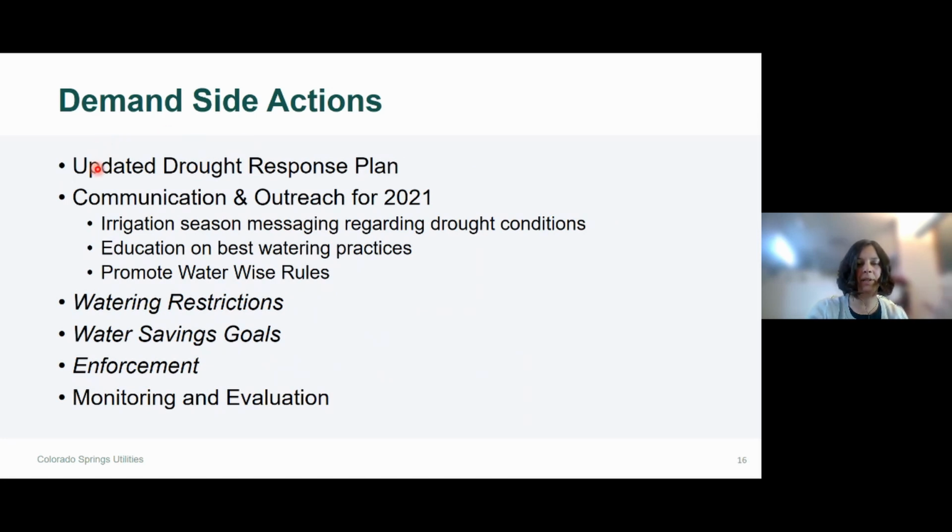For this year, because we knew last fall that things were not looking great as far as last year's drought and the forecast, because we were heading into a La Nina year, a lot of times that sends snow to the north and doesn't really send it to our collection systems. So we thought we better get on our drought response plan and update that and make sure we're ready to go if we need to really hit the drought response hard. We did that over the winter, got that done. The last time we had updated that was in 2013 when we went into watering restrictions then.